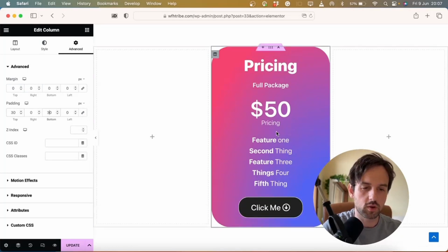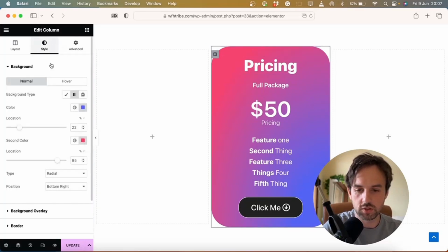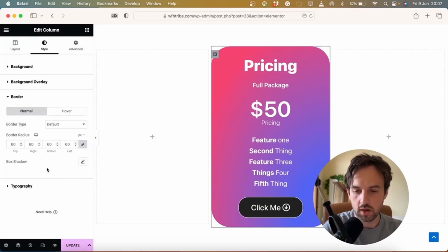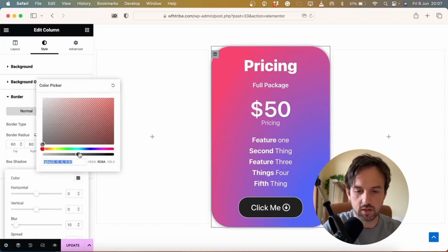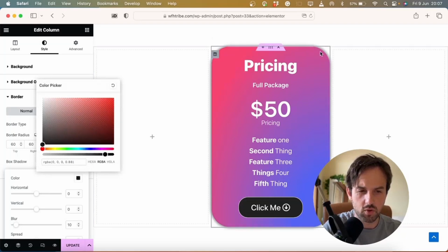The final thing we want to do here is add a bit of dimension to it. So we want to click on the edit column symbol. We want to go to style, come back down to border, and then select box shadow. And for now, I'm going to leave this as black. Let me just make it a little less transparent so you can actually see it a little more. So we're just adding a slight shadow border around it.